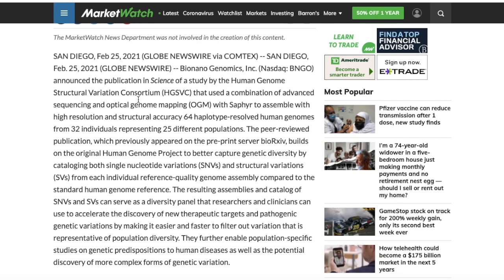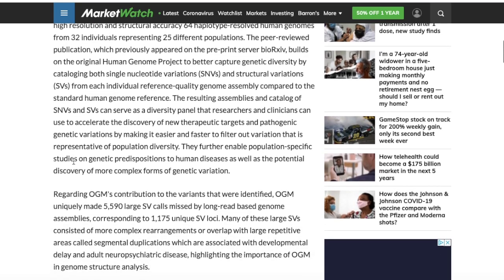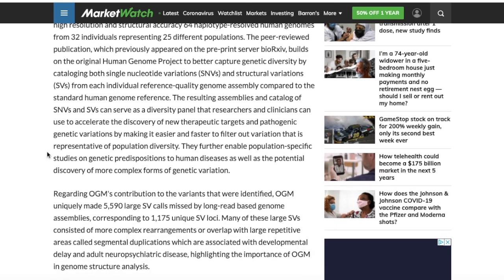The resulting assemblies and catalog of SNVs and SVs can serve as a diversity panel that researchers and clinicians can use to accelerate the discovery of new therapeutic targets and pathogenic genetic variations by making it easier and faster to filter out variation that is representative of population diversity. They further enable population-specific studies on genetic predispositions to human diseases, as well as the potential discovery of more complex forms of genetic variation.